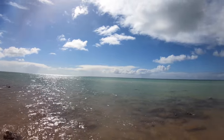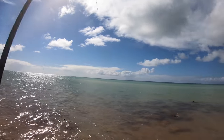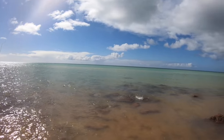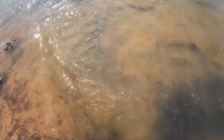What do we got? What do we got? Black snapper, I think. Yep, emperor. Oh, a lovely one too. Not a bad emperor. Species number 4. Well, that's fish number 4.